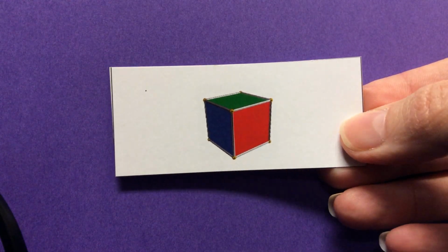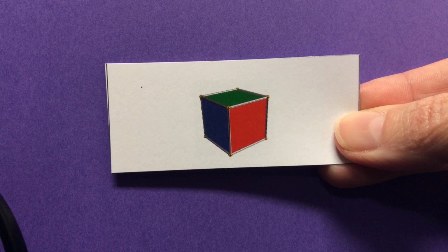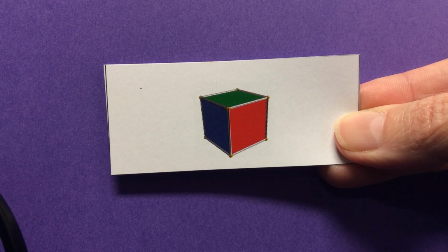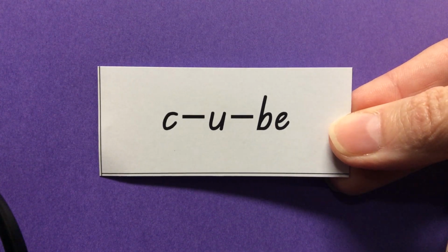Next word is cube. Cube. Think about those sounds. Did you get it right?